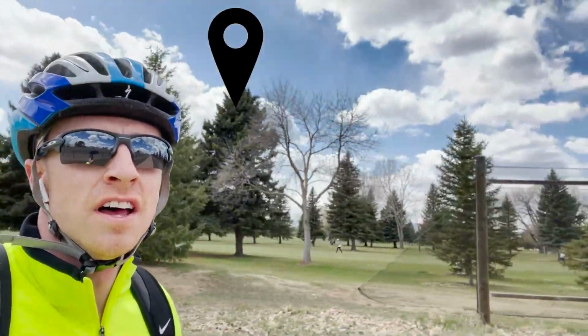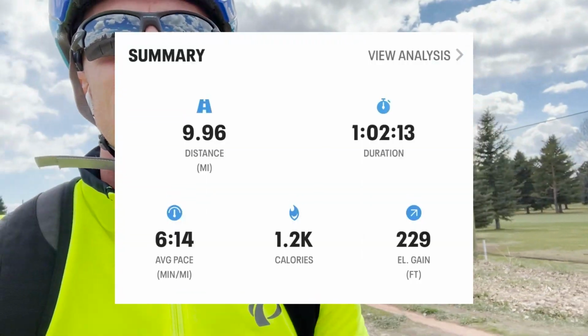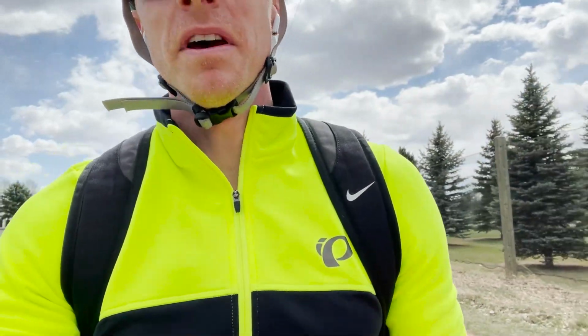So we just passed Collindale Golf Course, or we're passing Collindale Golf Course. Heading up to Horsetooth Road. Again, a busier road, but not too bad.